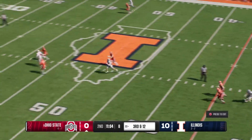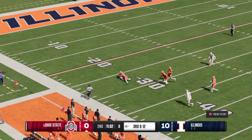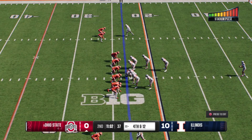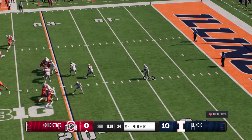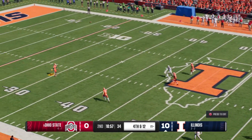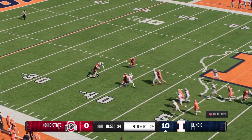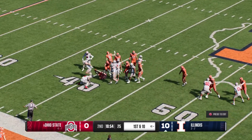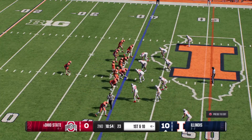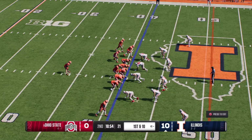He lobs one high down the left side. And it slips through his fingers, incomplete. That would have been a huge gain if he could have held on. 4th down, and the punt team sends it the other way. They'll put a stop to that return as he gets it up to the 41-yard line. First snap of this drive comes from their own 41.